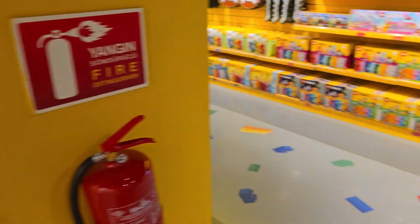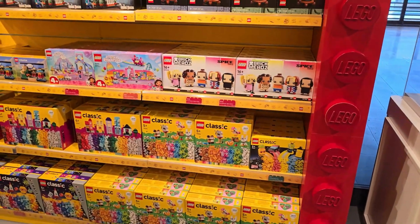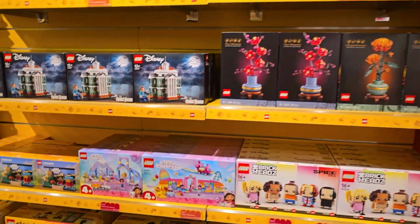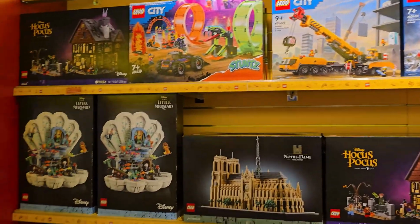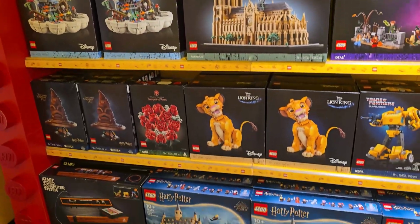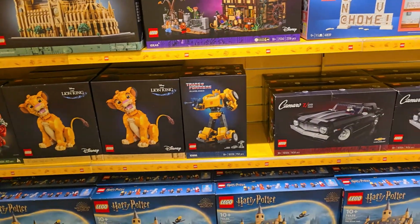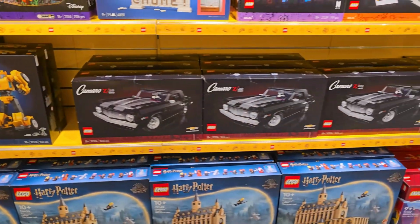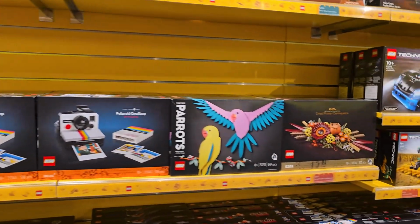Big, very big. And it had all the latest Star Wars stuff except for the Millennium Falcon. Bumblebee. And the shops don't have them, so it's like really weird. Has them here, but not the shop.